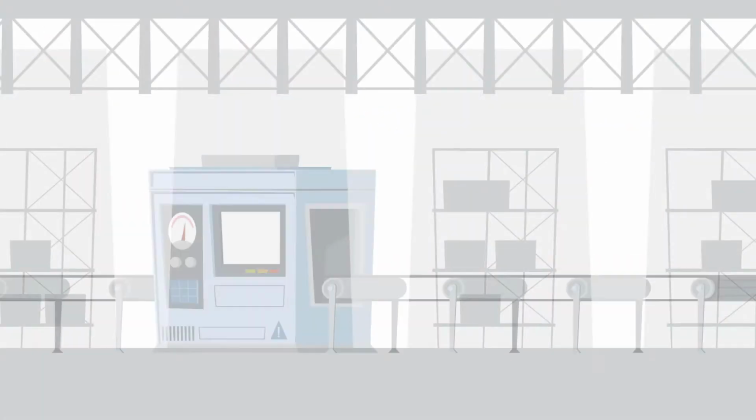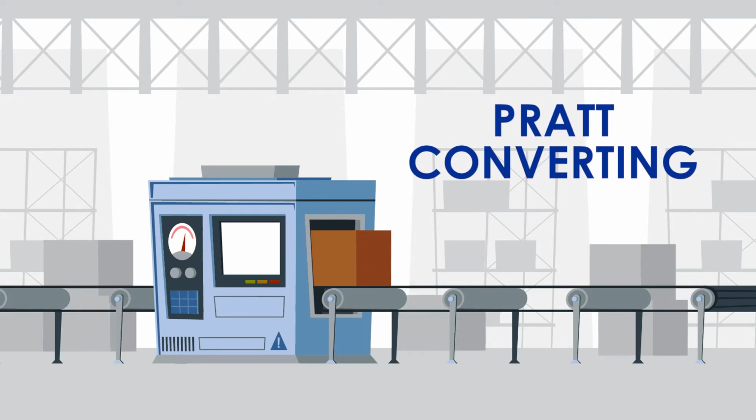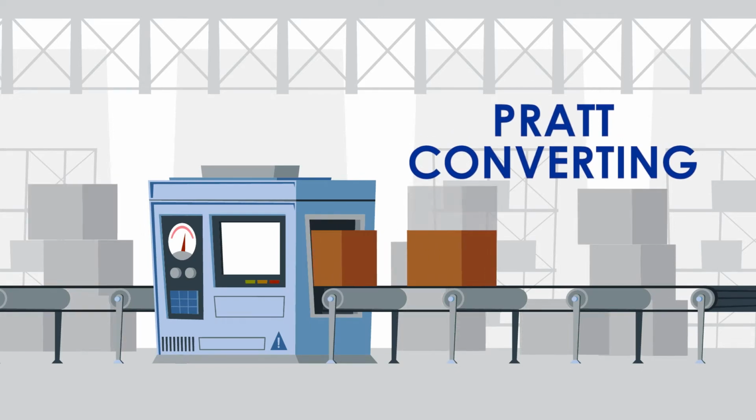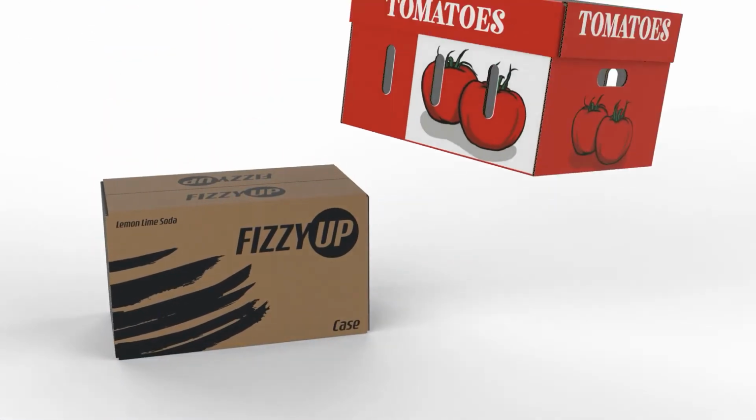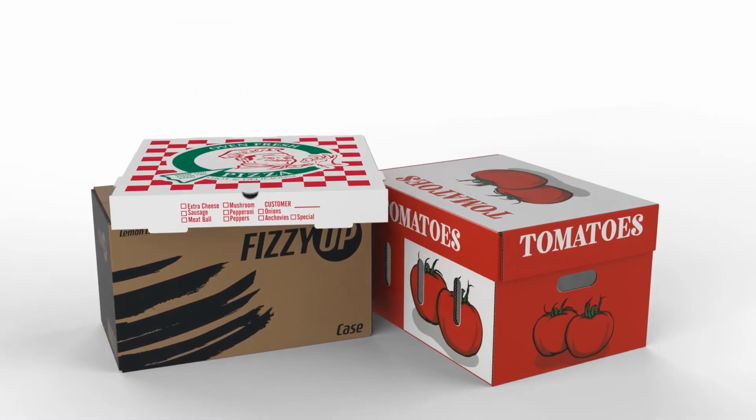The corrugated sheets are taken to one of our converting facilities, where we work with customers to develop sustainable custom packaging and point-of-purchase display solutions designed to customer specifications.